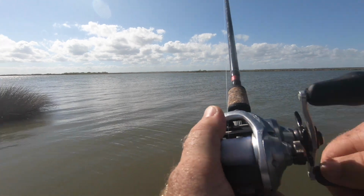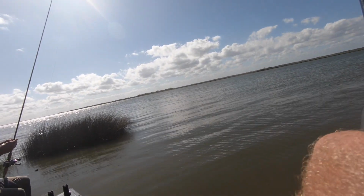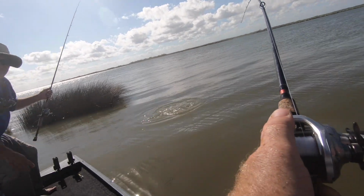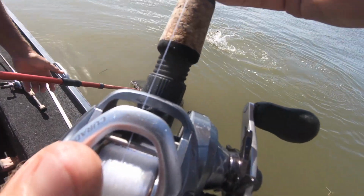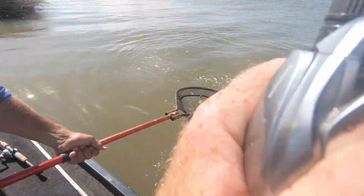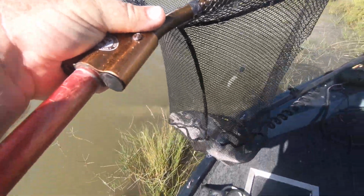Oh, that's a good red. Or black. I don't need to net that one in. Is that a keeper? Yep. I don't think so. That's a big sucker. That's 22 inches. That'll make some fillets.